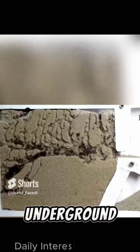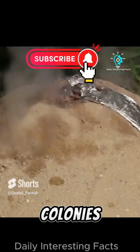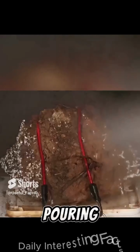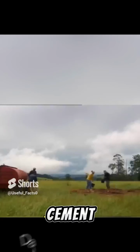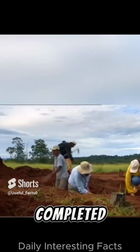Do you know how large cities and colonies can build underground? You may have seen how interesting structures ant colonies create in videos on the internet of experiments performed by pouring hot metal into abandoned anthills. However, these scientists poured 10 tons of cement into an old abandoned anthill they found to see its full size. Once the cement dried and the cleaning process was completed, the nest was completely revealed.